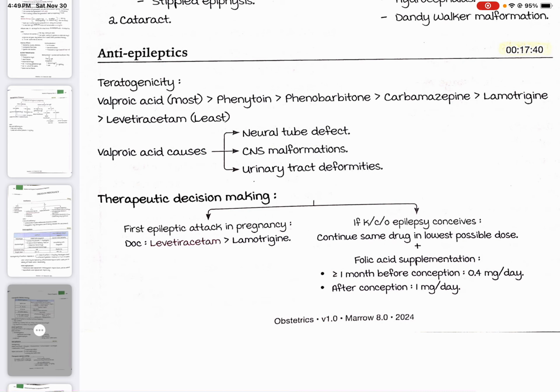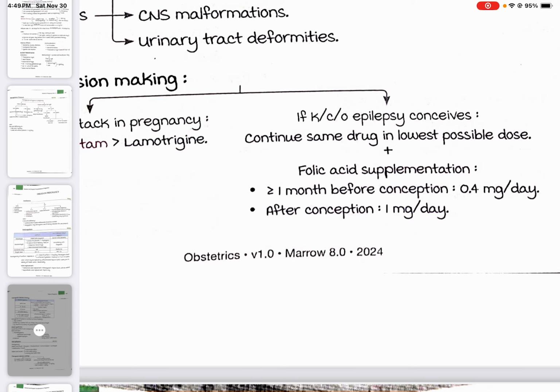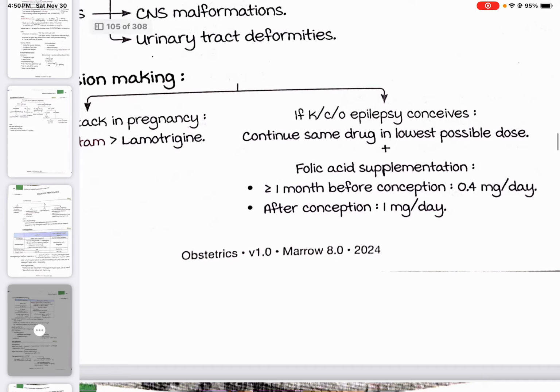Therapeutic decision making. First epileptic attack in pregnancy: drug of choice is levetiracetam, then lamotrigine. If a known case of epilepsy conceives, continue the same drug at the lowest possible dose, plus folic acid supplementation starting at least 1 month before conception, 0.4 mg per day, and after conception 1 mg per day.